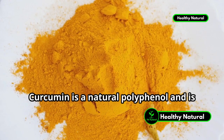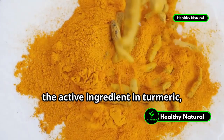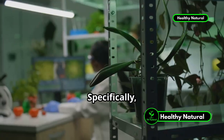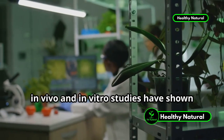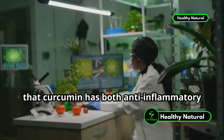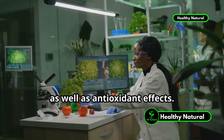The second supplement that I highly recommend for arthritis is turmeric and curcumin. Curcumin is a natural polyphenol and is the active ingredient in turmeric, which is a spice heavily used in Asian cuisine. Specifically, when looking at pain and inflammation, in vivo and in vitro studies have shown that curcumin has both anti-inflammatory as well as antioxidant effects.